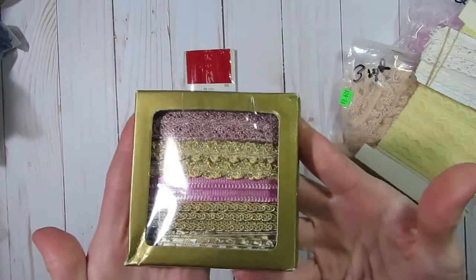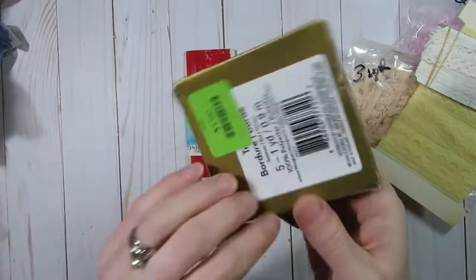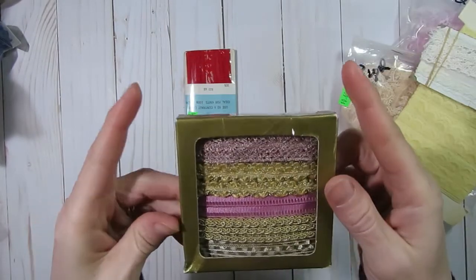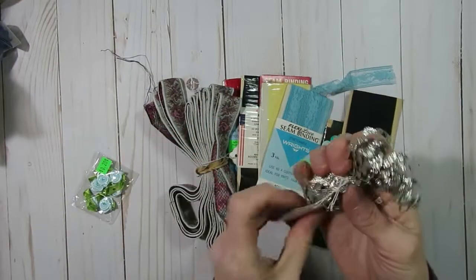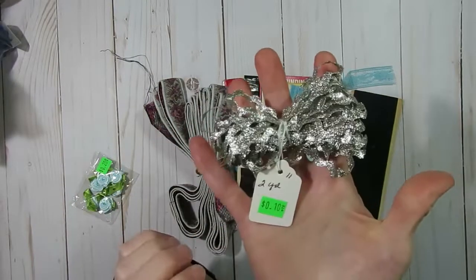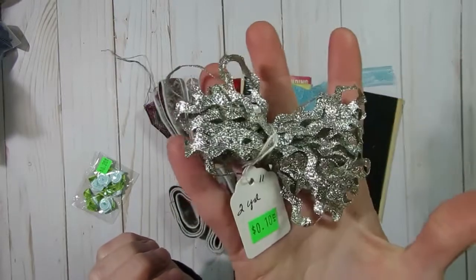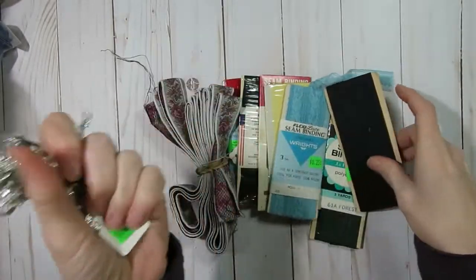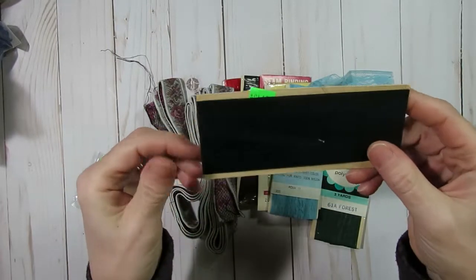And this little bit of trim right here, my mom picked up, and she paid $1 for it at one of the thrift stores where she lives. So that one was $1. And then also at my thrift store, I got this for 5 cents, and it says it was 2 yards. It's some rick rack, silver, thinking ahead to Christmas. I don't have any rick rack that color in my stash. And whenever I can pick up the little vintage seam binding, I do.